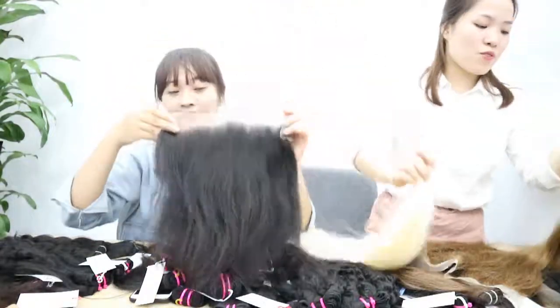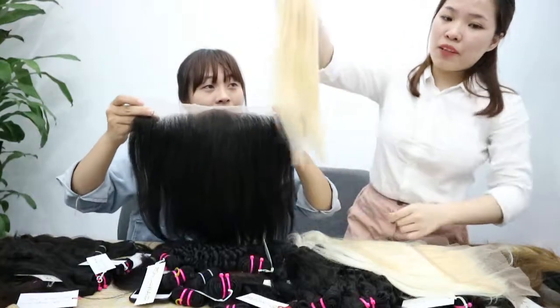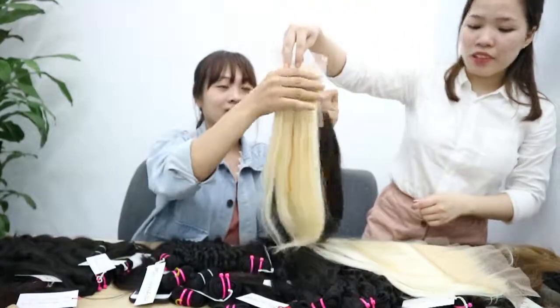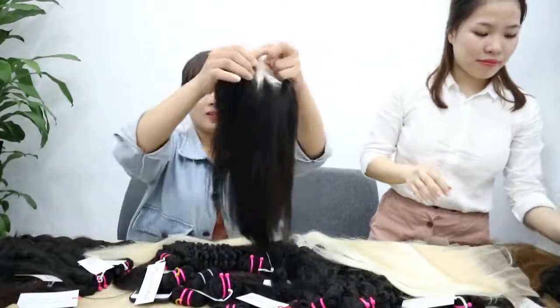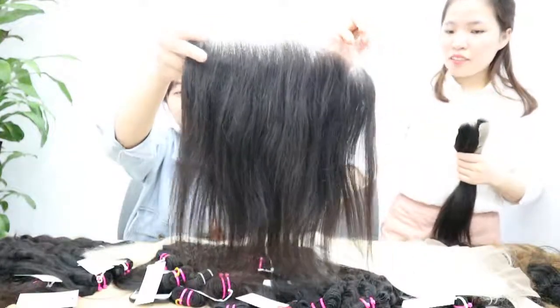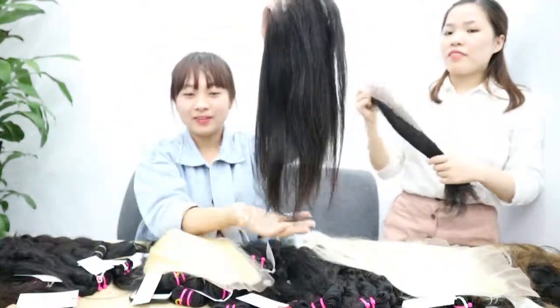8 to 20 inches. You see, another side of closure is pre-closure. You see, brown color, smaller one. It's so easy to use. And on our website, we have put some tips to use it.